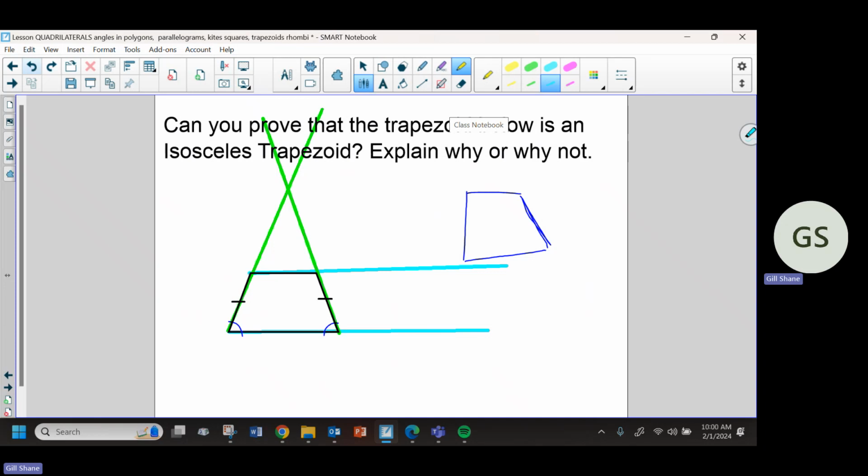It's not top and bottom. Don't ever get confused with top and bottom. The legs are the ones that cross over each other, they will eventually cross. The bases are parallel, and they will never touch each other.